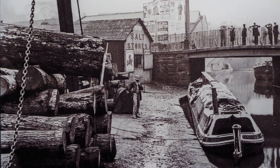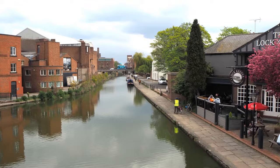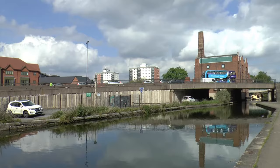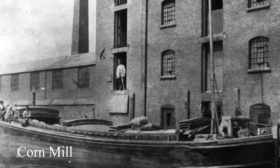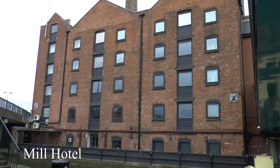Looking up from Cow Lane, we see how the canal became Chester's industrial corridor. The area changed radically in the 1960s. The next bridge carries a section of the inner ring road, St Oswald's Way, which allowed greater commuting for work. Once under St Oswald's Way, this would have been the scene in the late 19th century. A canal boat, known locally as a flat, discharges at Wiseman's Corn Mill, now repurposed as the Mill Hotel.